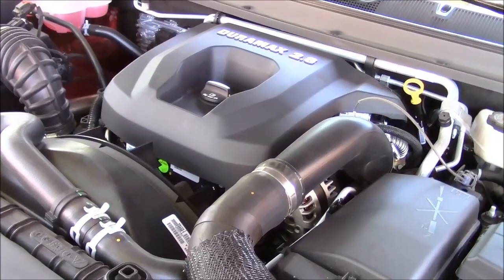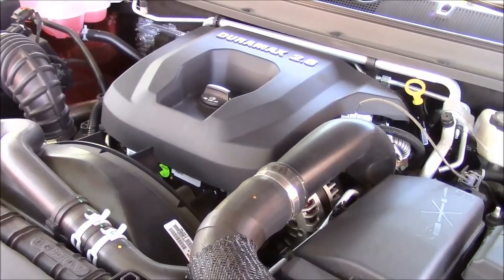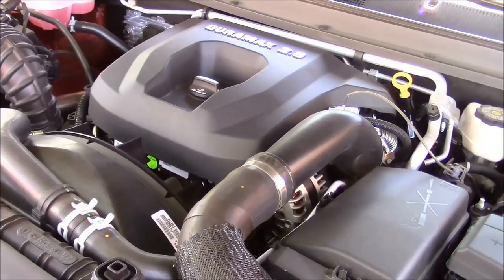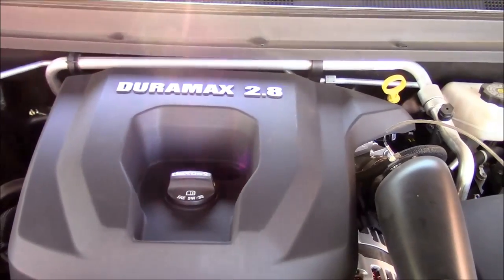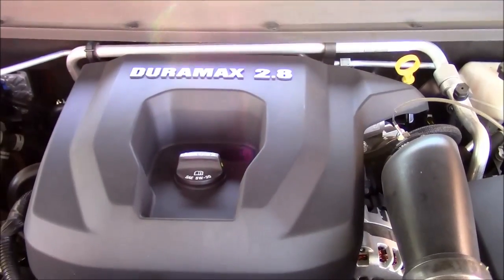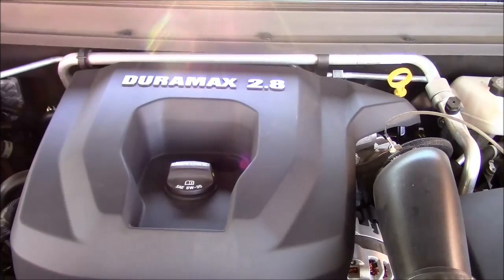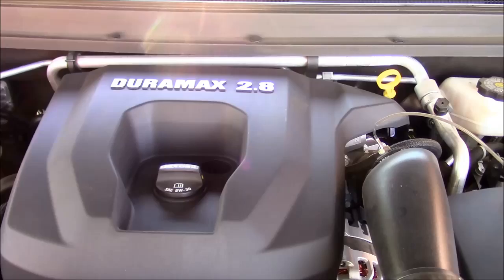For part 1 of this video, we're going to look at the diesel engine and how it compares to the gasoline V6 and 4-cylinder engines in the GMC line. The horsepower of this Duramax 2.8 diesel is 181. Compare that to the V6 at 305, or the base 4-cylinder at 200. Obviously, with the 3 power plants, this one puts out the least amount of horsepower.